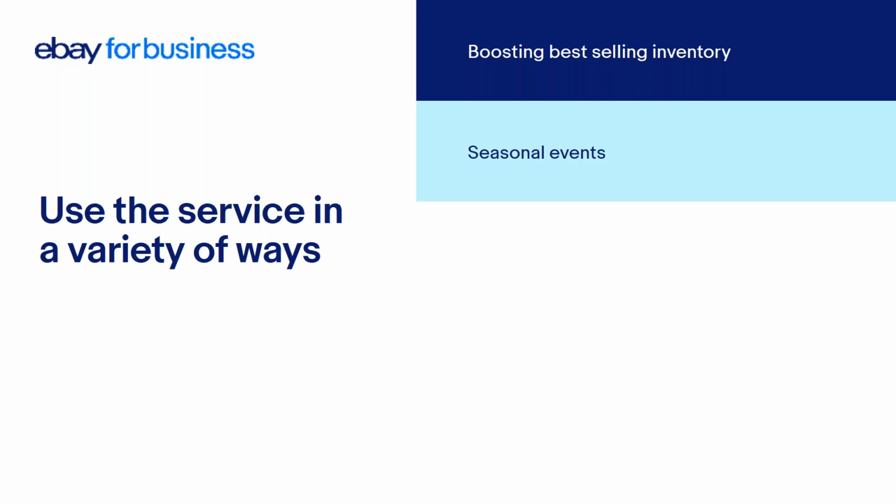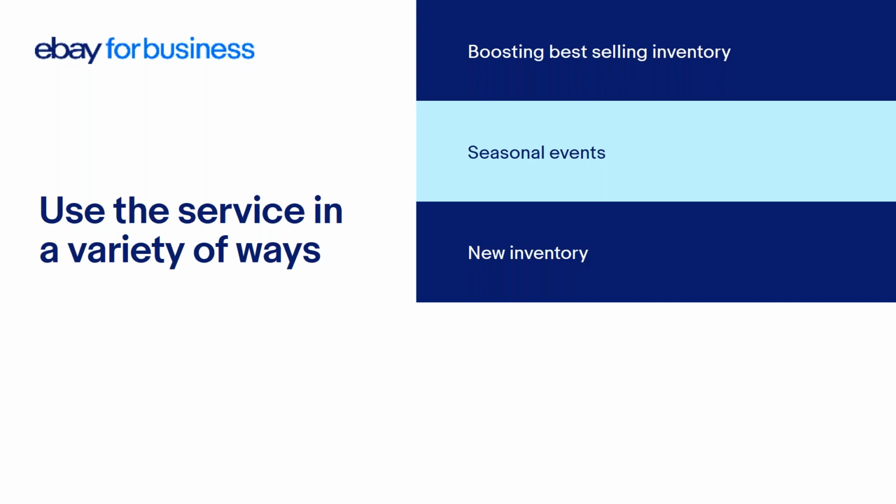The second scenario might be seasonal events. So coming up to Christmas or Black Friday, that would be a sensible time to invest in promoted listings. But think about your products and your strategy in the time of year and when additional advertising might suit you. New inventory is a great time to use promoted listings as well. If you're trying to build up a new item's sales history, then promoted listings can help you achieve that by giving that item a boost and getting that flywheel and sales velocity going earlier.